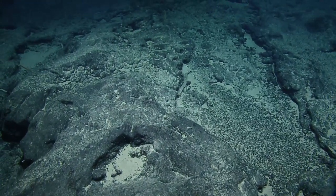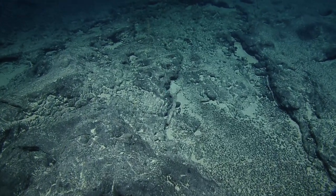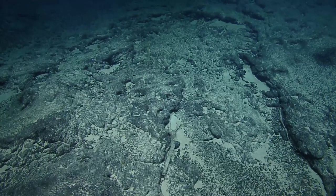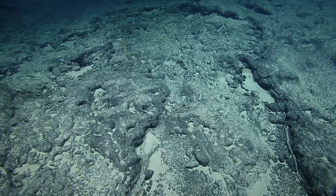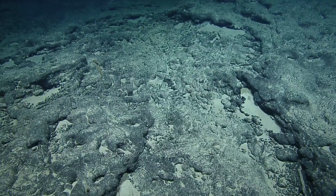Definitely not sampling whales today, folks. But hopefully we could see one, and that'd be really cool. But as I said at the very beginning, I'm not holding my breath for it. We could get an eDNA sample near one. Cool. Yeah, that would be interesting, I guess. Yeah, we could.